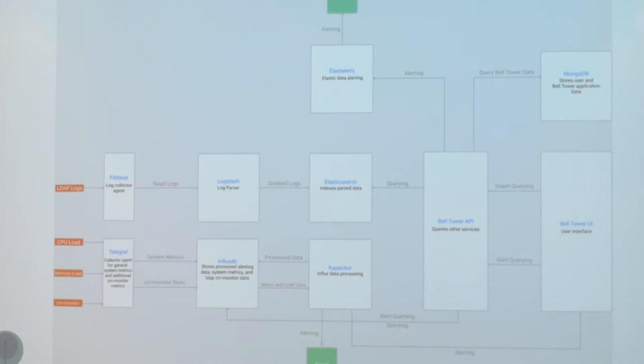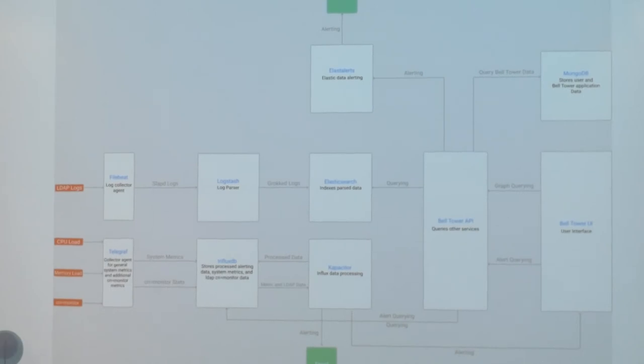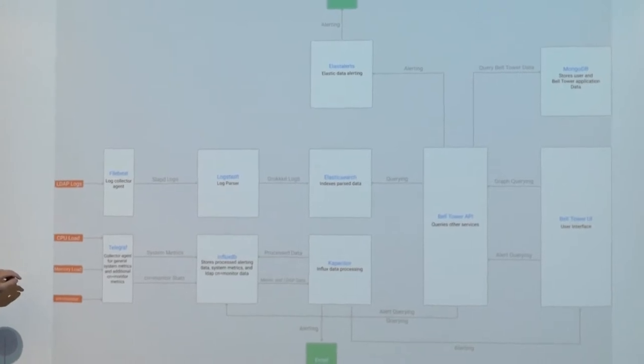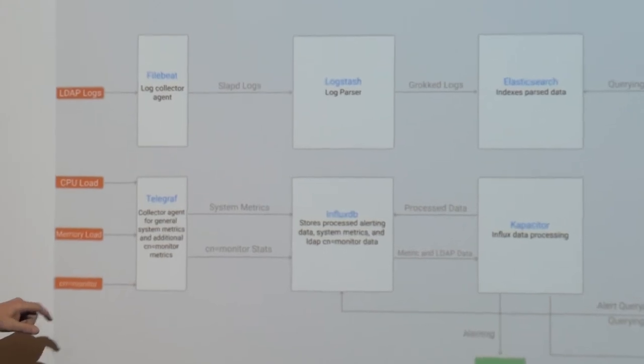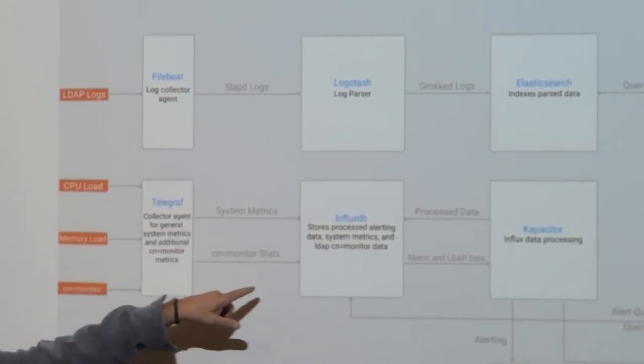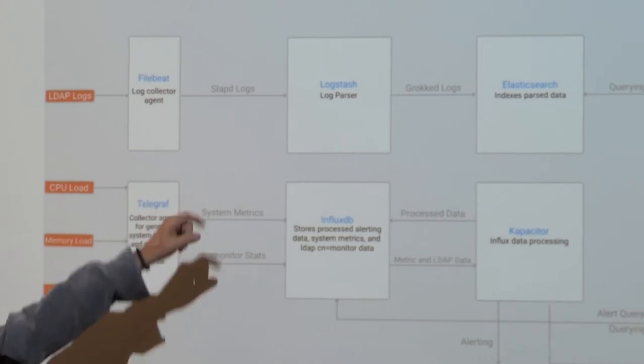Here's a slide that shows the basic architecture. So let's see, we've got logs ingestion using FileBeat, which is part of the Elk stack, system metrics, CPU load, memory load, CN equals monitor being ingested by Telegraph. Telegraph loads Influx database. FileBeat loads Elasticsearch via Logstash.